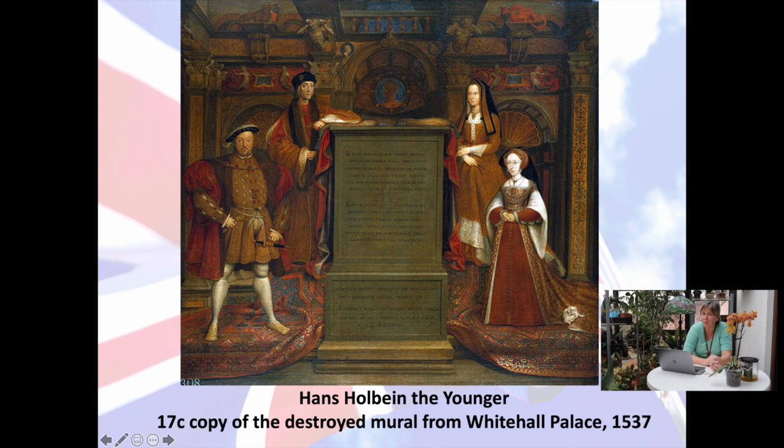You might ask which wife? The favorite one, of course, Jane Seymour, the one who gave him the son and died 2 weeks later. So still, if Henry wanted to have a family portrait, he would still include Jane Seymour even a long time after she died, because she was the perfect one. She just died, you know. She never betrayed him.